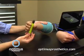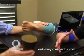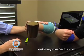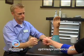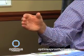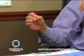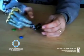ProDigits is a new technology that came from a company called Touch Bionics. It's been made available to us at Optimus Prosthetics. The biggest difference with the ProDigits compared to what was out there prior was that before, they had what they call a three-jaw chuck system. So basically you had a motor in a hand, you had a thumb and an index finger, and the thumb would just move into the index finger and close. The other three fingers were just passive. They didn't move. So when you opened and closed the thumb, it would just close around the object and then open.